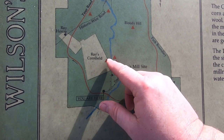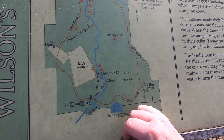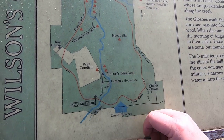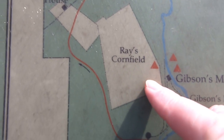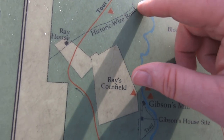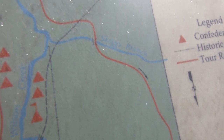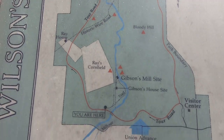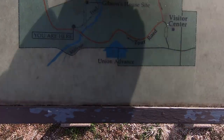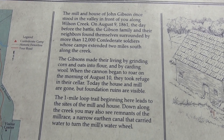At Gibson's Mill site, there are supposed to have been three encampments of Confederates. Bloody Hill, Ray's Cornfield, Ray's House, Historic Wire Road. The Confederates basically were all through here, all along the creek. There's Skeggs Branch Creek, and there's that one. Union Advance, so the end would come from this way. I'll hold there for a little bit and you can read that.